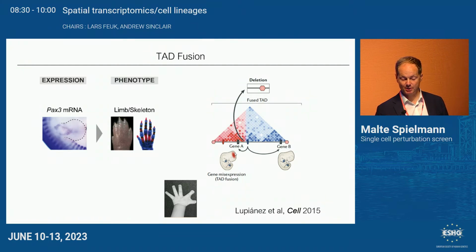This gene should only be expressed in the brain, but now it's also expressed in the limb because it is hijacked by this foreign enhancer. And we wanted to test this in the mouse. You see here the normal limb of the mouse, and the neighboring gene, PAX3, is not expressed there. And if this is true, you have a beautiful hand in the mouse and in the human.